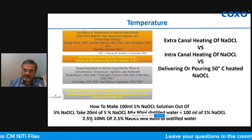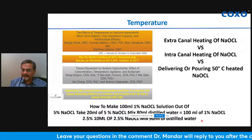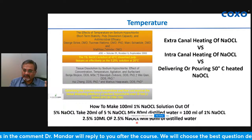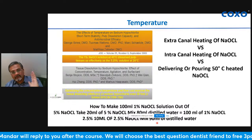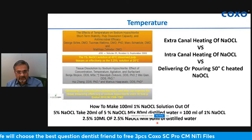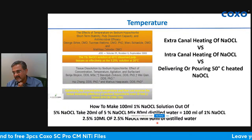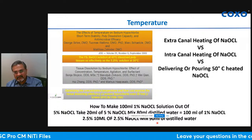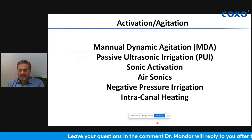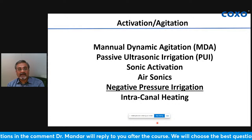So if you are using 2.5% and you want to get 100 ml of 1% hypochlorite, then take 10 ml of 2.5% and mix it with 90 ml of distilled water or normal saline. And this is how you make your own 1% hypochlorite. So the effectiveness of increasing the temperature is definitely advantageous, and we are lowering the toxicity to the patient or to the normal tissues. Now, coming to the last factor of sodium hypochlorite, activation or agitation.